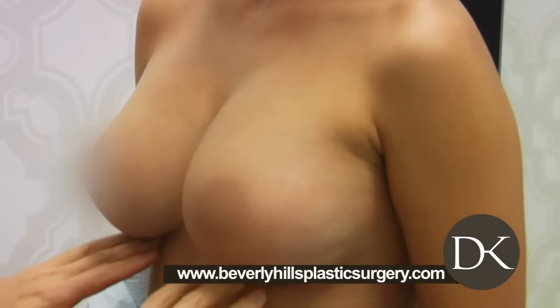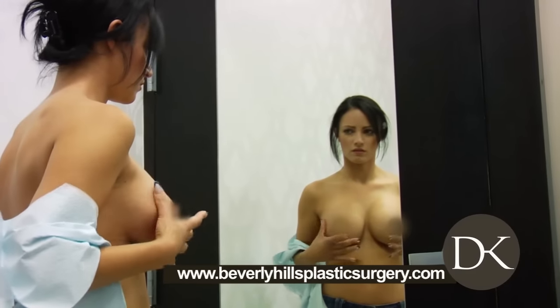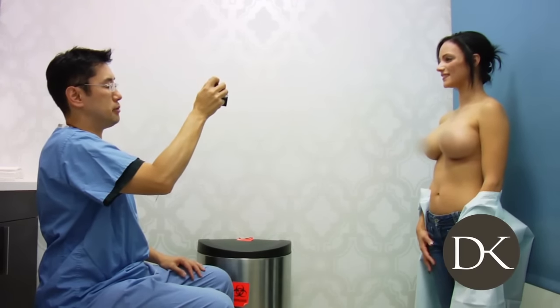She has nice shape to the breast. She loves the feel of them. They have a nice kind of firmer feel, yet they look very natural. She loves the nice large size that we went for. So far everything's healing great.